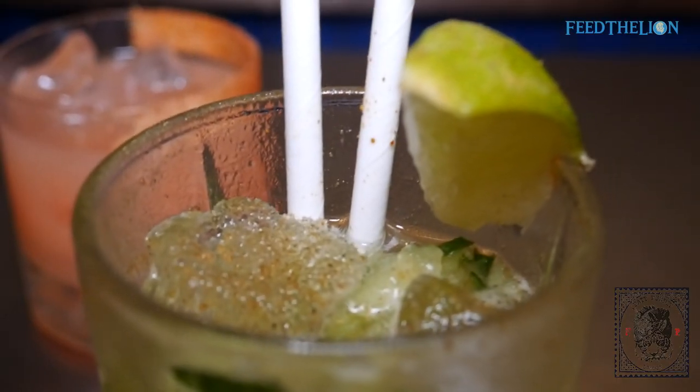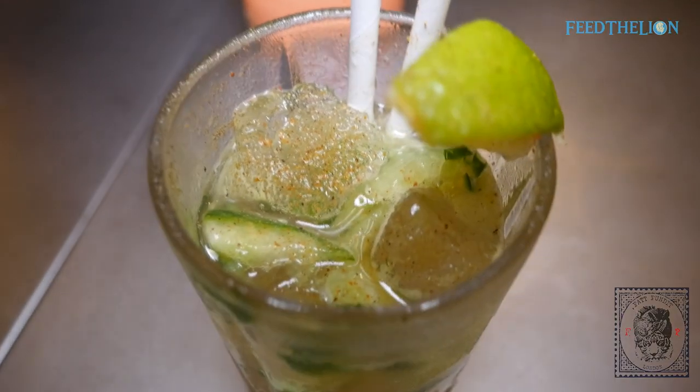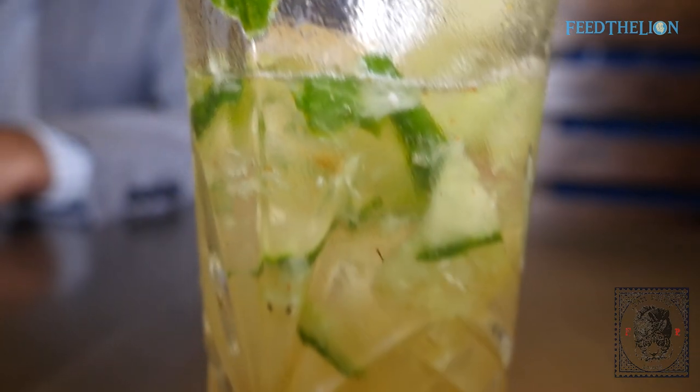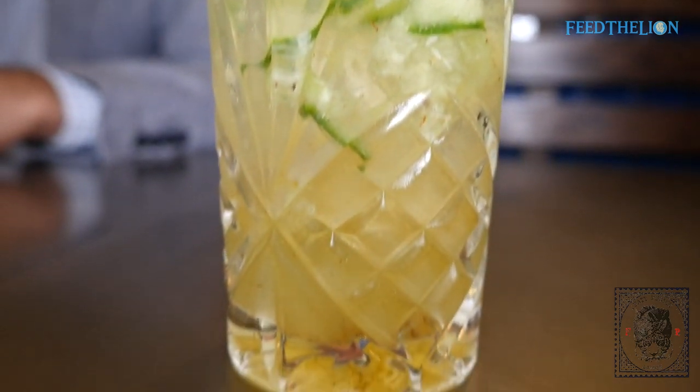Cucumber cooler: 3 slices of cucumber, then a pinch of salt, then a pinch of chaat masala, and 30 ml of lime juice, and with water and with some ice, and top up with soda water.